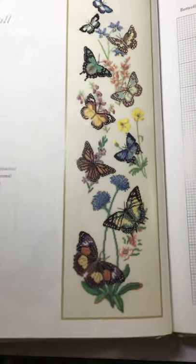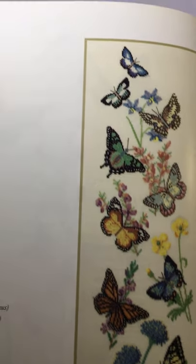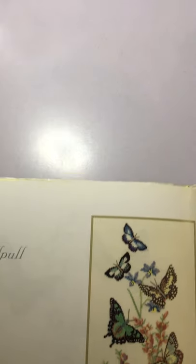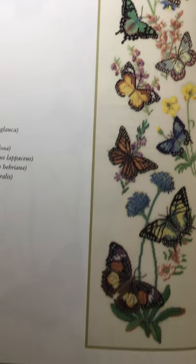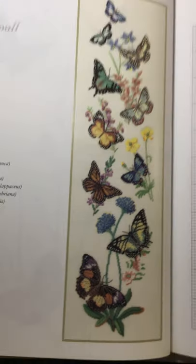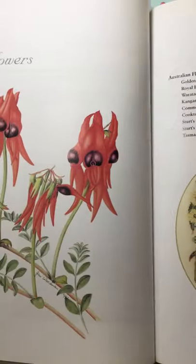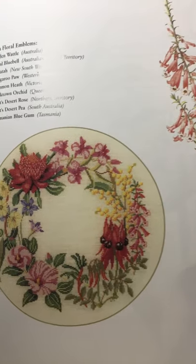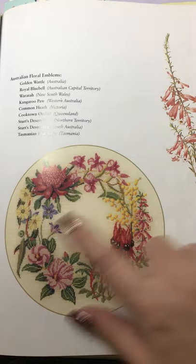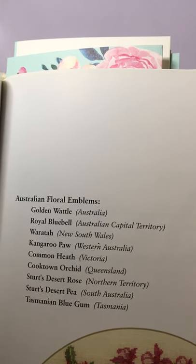This butterfly bell pull I think is just beautiful. There's a monarch right there. Obviously this whole bell pull is charted, but there's more than just this. Oops, wrong way. Here's another wildflower wreath. I don't know if you can see. So there's all of the different flowers that are in this particular one.